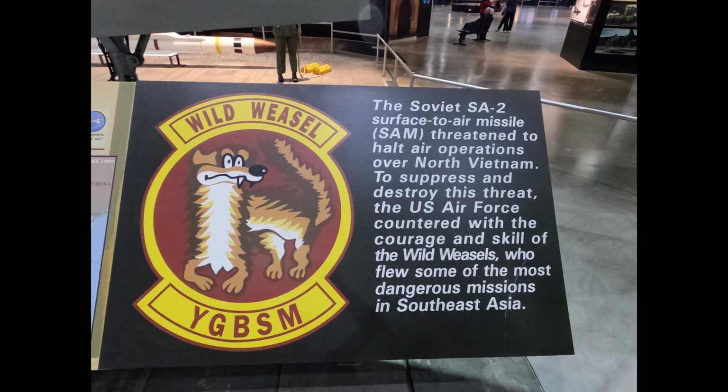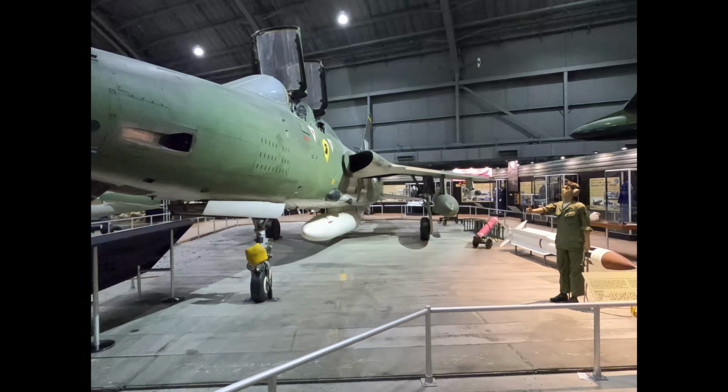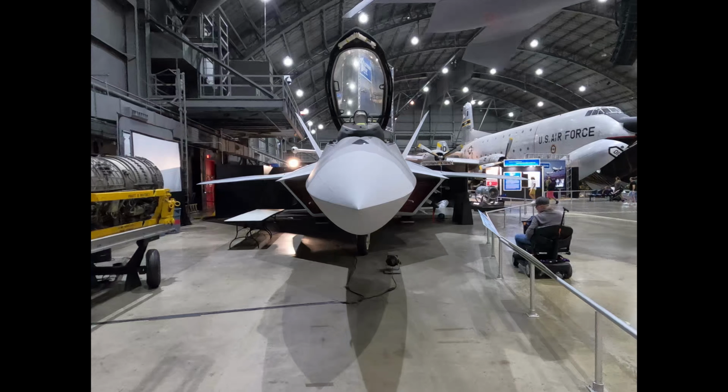But the Growlers are straight Navy. The Air Force doesn't own any. So the Wild Weasels are probably the Air Force's SEAD role, even though I think the Growlers probably pack a bigger punch. But I'll let somebody more knowledgeable duke that out. Okay, don't know what that is. Ah, that is the F-22 from the front.